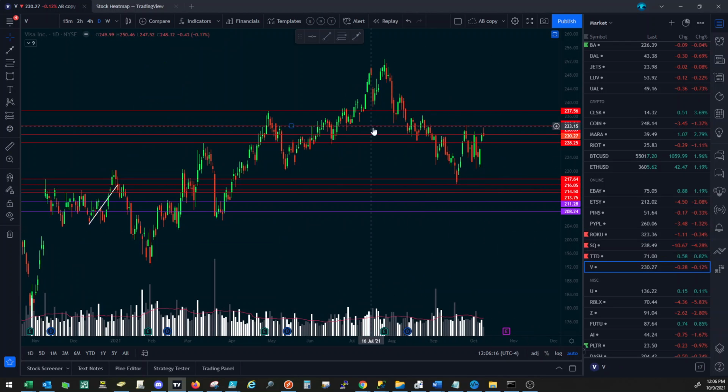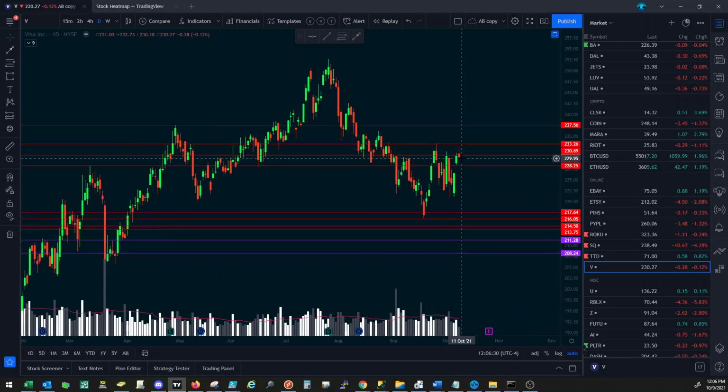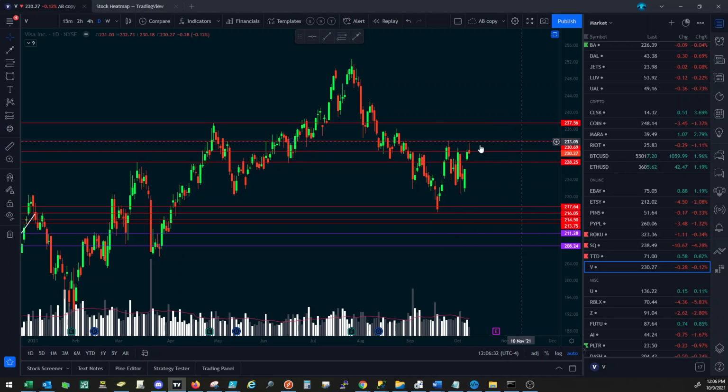Visa, I do like this. It did crap out here at the end of the day yesterday. I was hoping it would hold 230 and 70 cents, but it went under it. Let's see how next week goes. By Tuesday, I'm probably gonna cut this if we don't start going higher.